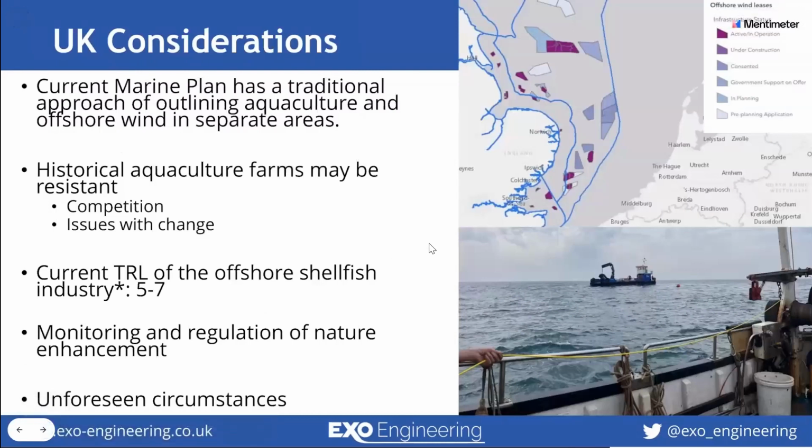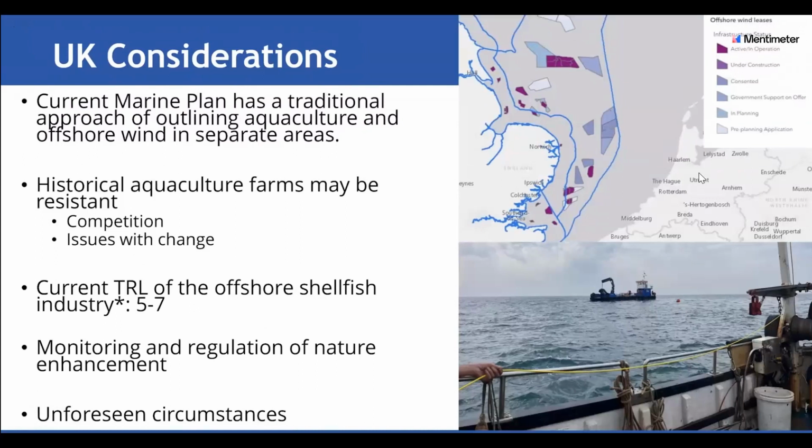Yep. So the current UK Marine Management Plan has used a very traditional approach of defining marine areas into either offshore wind or aquaculture, with no other activities permitted in these areas. There would, of course, need to be revisions if multi-use is going to be integrated, especially as the North Sea becomes busier and busier as the years go on. And we need to consider that local fisheries will likely be concerned about competition and risks to their livelihood due to either additional aquaculture development or conservation areas.